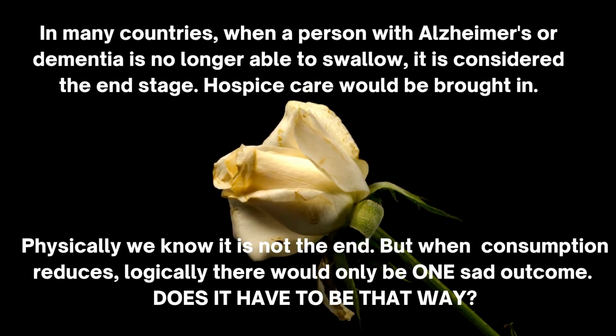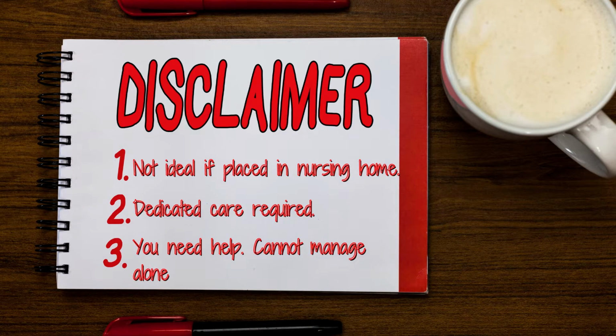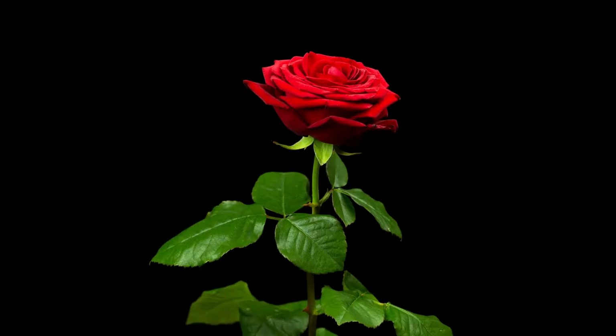But just this very strong disclaimer: if they are going to be placed in an old folks home, nursing home, memory care center, or assisted living, meaning we are not caring for them ourselves, then putting on a nasogastric tube is actually more detrimental for the person. Because once you put them on a nasogastric tube, you have to watch over and take care of them. They will require much more care compared to if you don't put them on tube feeding.